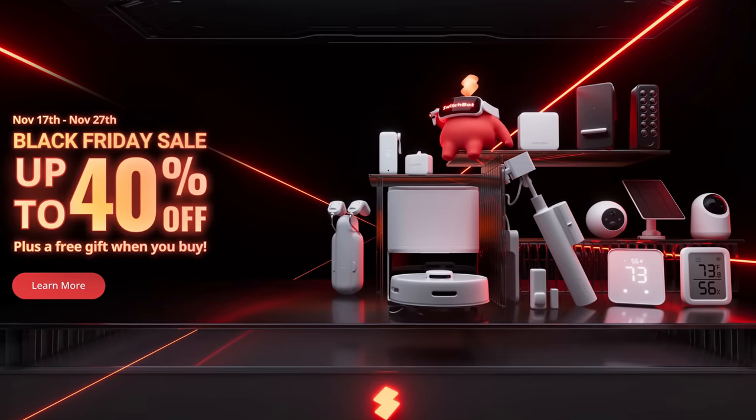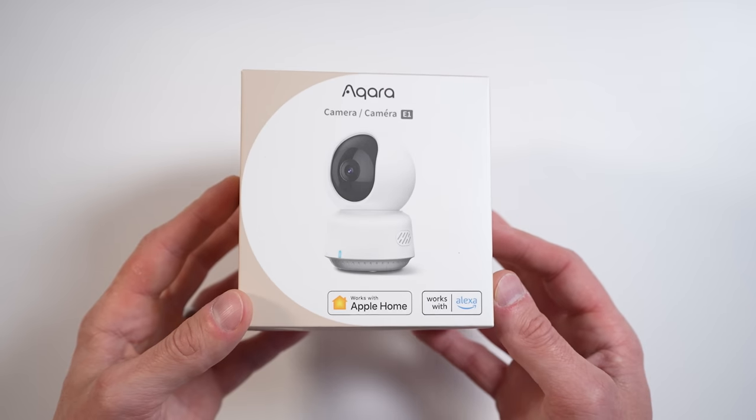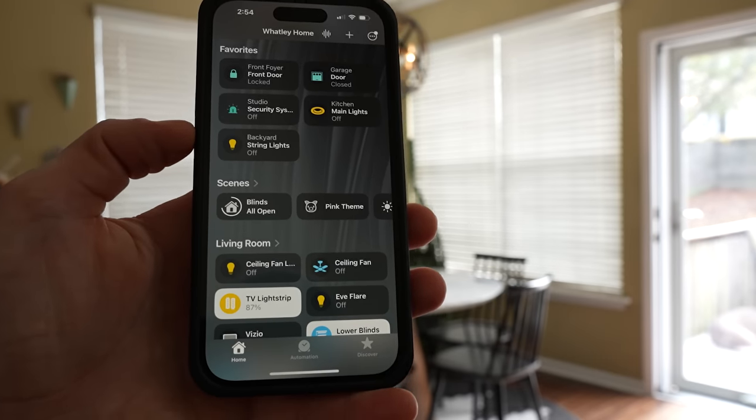Black Friday deals are already underway and more are coming over the next few days. Today we'll cover all of the Black Friday Apple Home smart home deals so you can save some money while building an awesome smart home. Let's go.